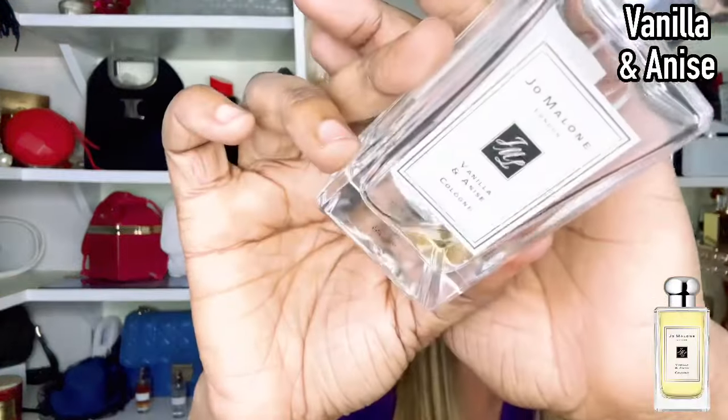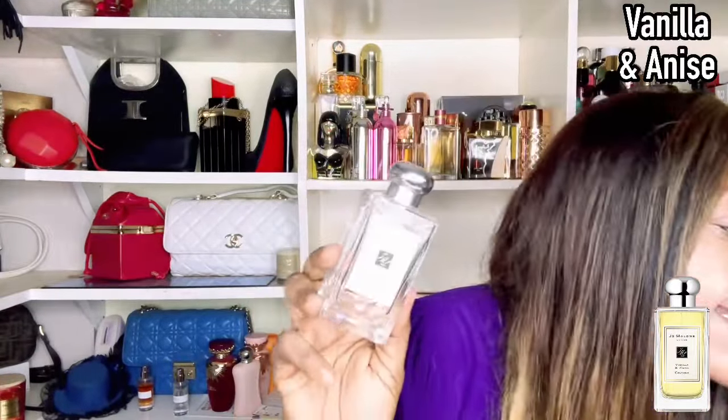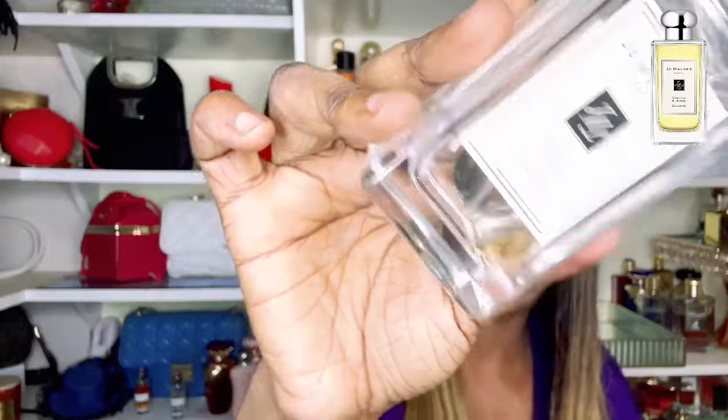So the third and last full-size bottle is going to be this one, Vanilla and Anise. I'm not sure whether it's Vanilla and Anise that's been discontinued or it's the other one, but one of the two I know has been discontinued. So if you cannot find these fragrances, then it is what it is, right? Now this is also almost out. Okay, it's on its way out, so we're going to just spray a little bit of it and then I'm going to tell you my thoughts.